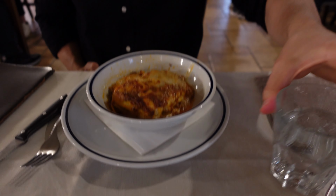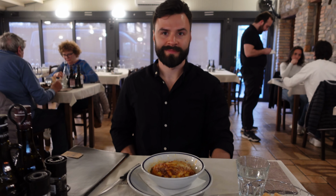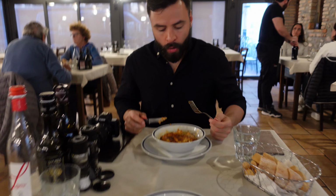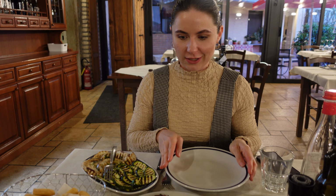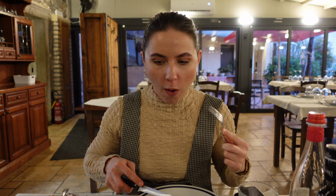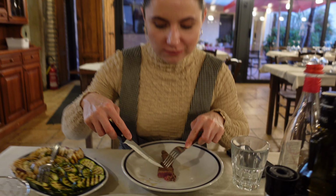Lasagna looks delicious because it's been a long time we wanted to try lasagna in Italy. I ordered the horse steak. The waiter said it should be very soft and very nice. I have never tried horse meat before as a steak. So, yeah, let's try. It's even a little bit rare. Yeah, I like it. You like it? Mm-hmm. It's very soft.